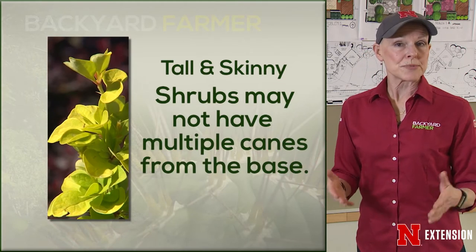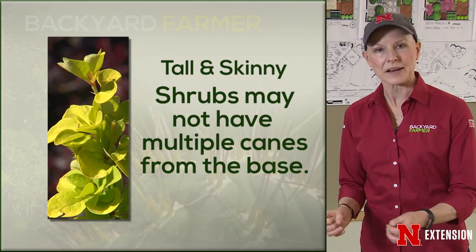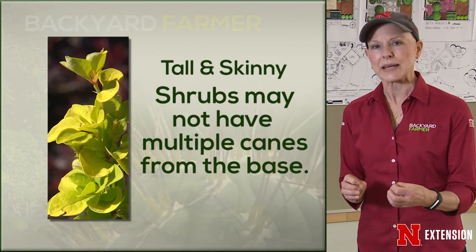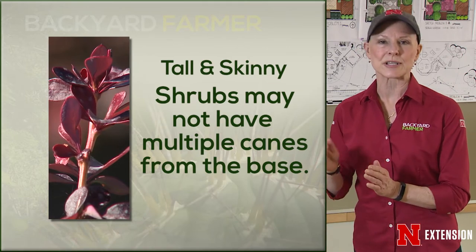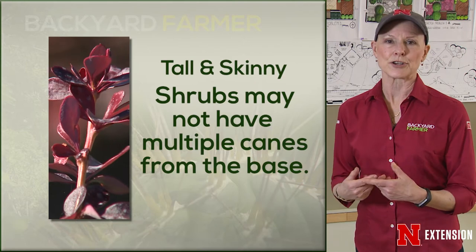We have a lot of shrubs that are also narrow. They're a little bit harder to work with sometimes because they may not have multiple canes from the base, and that means if you get some damage or some death in one side, you're likely to lose the entire shrub.